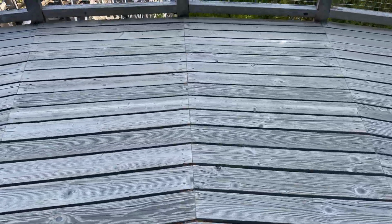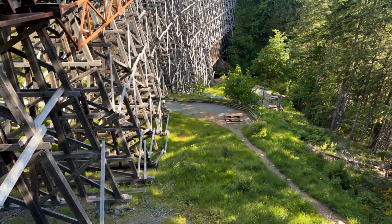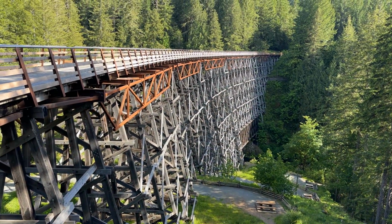There are lots of viewing areas at the top of the trestle, and you can also take a path down to the base of the trestle, which just gives you a different perspective.